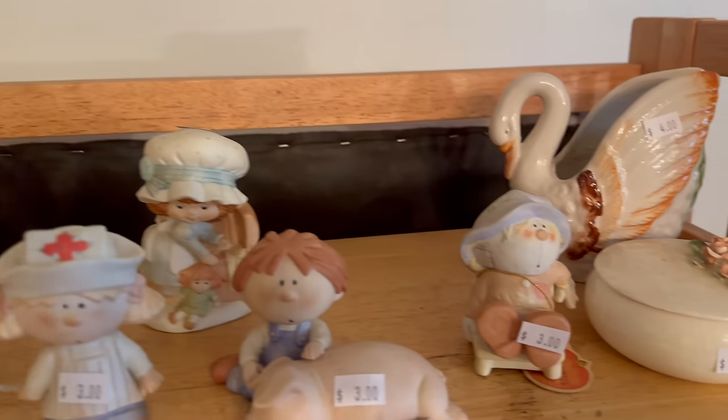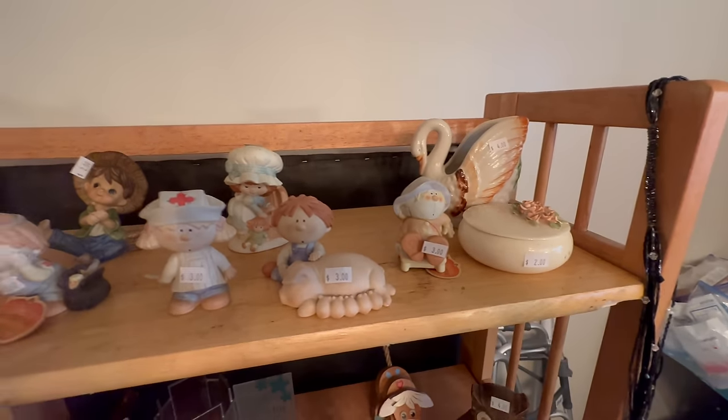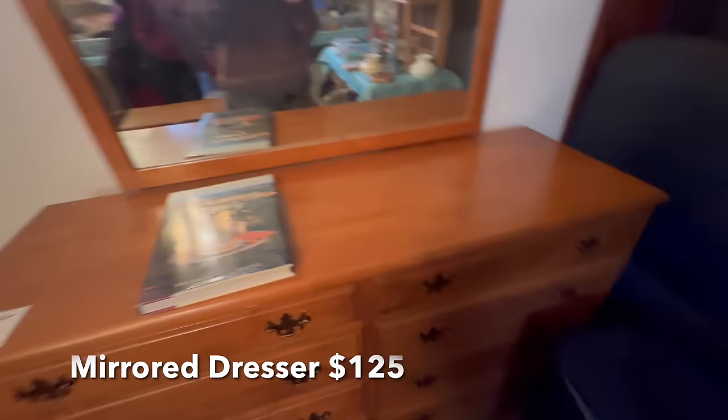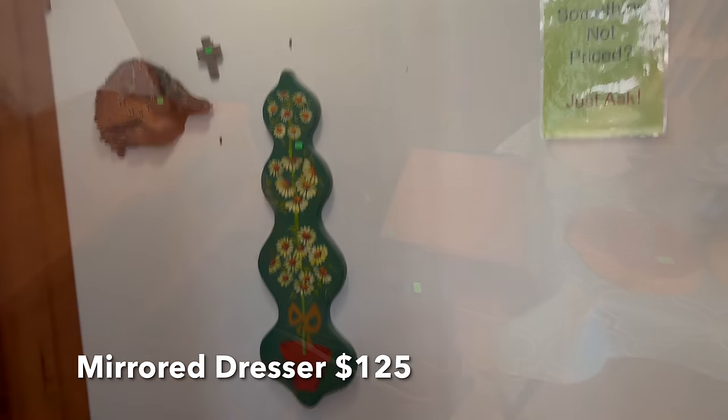Lots of cute little figurines for sale. This was a nice dresser with the mirror.